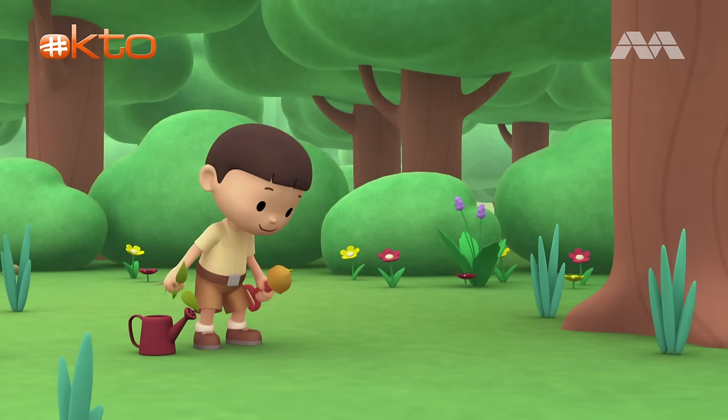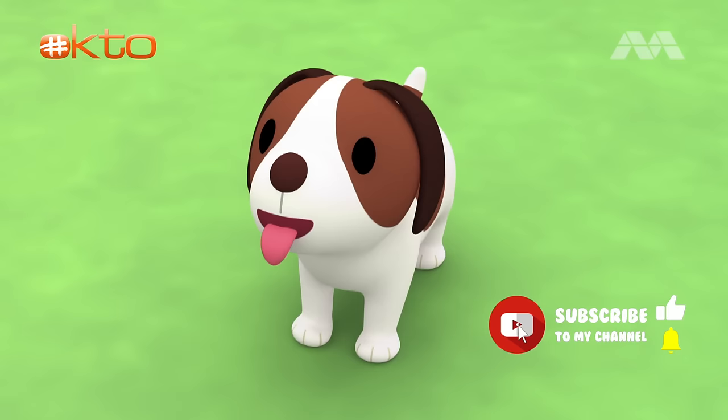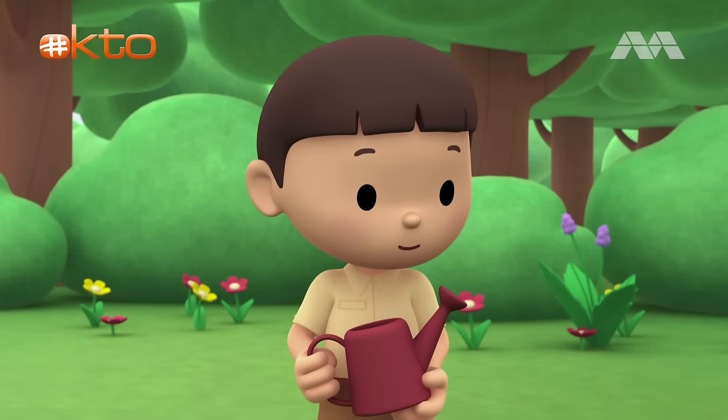Hi, everybody. My name is Leo. I am a junior ranger. And this is my puppy, Hero. Hero, do you want to help me plant an apple tree? Let's start by digging a hole. Great! Now let's place this apple seedling into the hole and cover the hole. We only need to give the seedling some water so it can grow well.